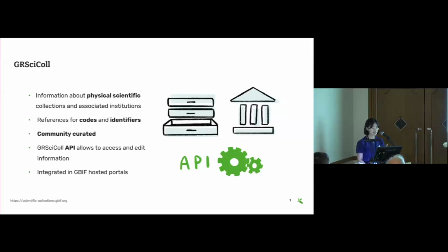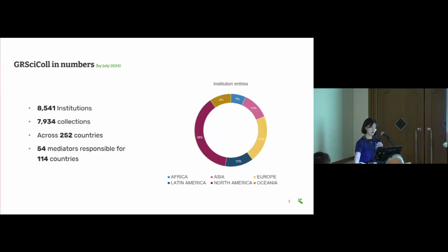It is also noted that GRSciColl has an API to access and edit content programmatically, and the content can be integrated in hosted portals like the DiSSCo UK and DiSSCo Flanders portals. By the end of July, GRSciColl has connected to more than 8,500 institutions, including almost 8,000 collections across 252 countries. And we also have 54 mediators responsible for 114 countries.